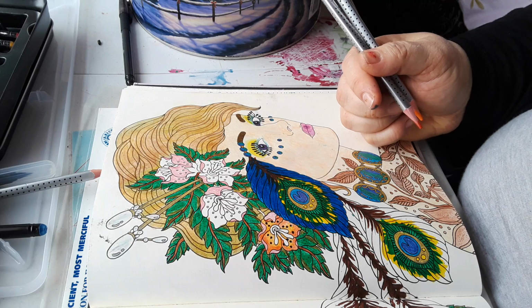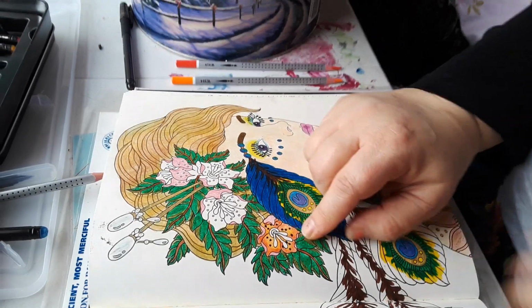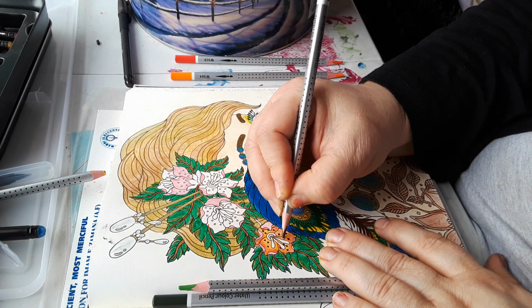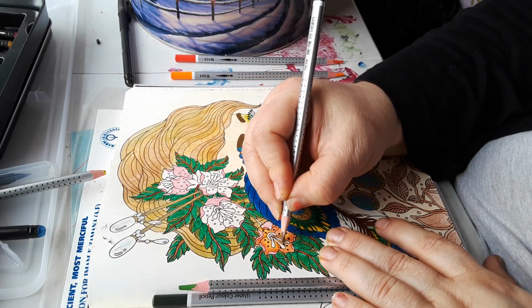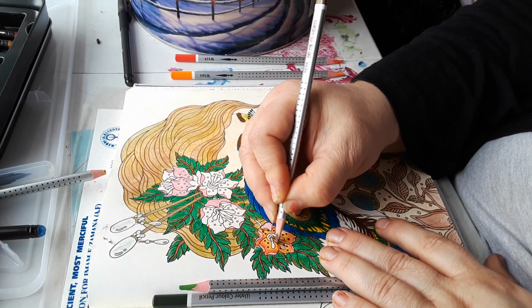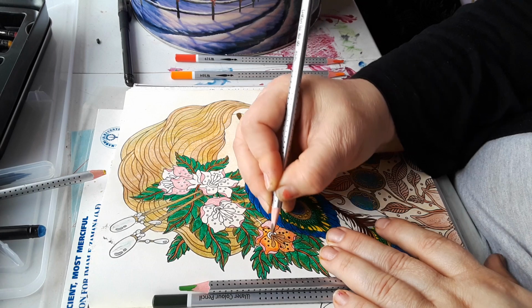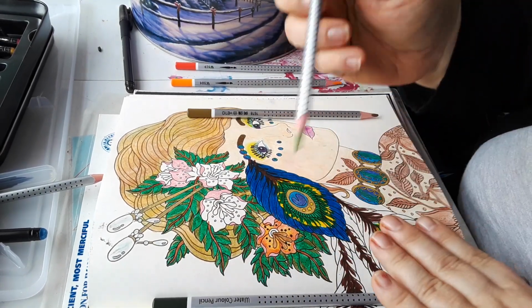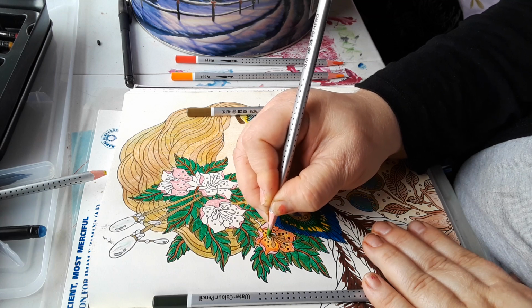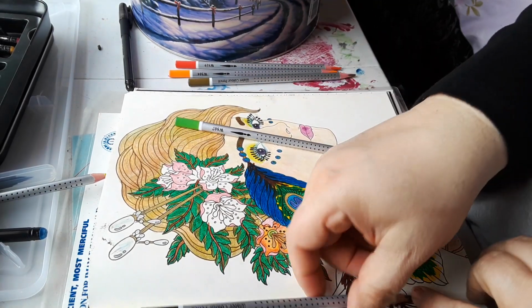So I'm going to continue coloring the other flowers. Oh wait, I didn't finish it completely. I need to do this. Wait a minute. Okay, I'm going to color this brown, because a lot of little stem things inside flowers are brown. That's the little seeds that they're producing. Those tiny seed pods. And that thing in the bottom, just going to be green.